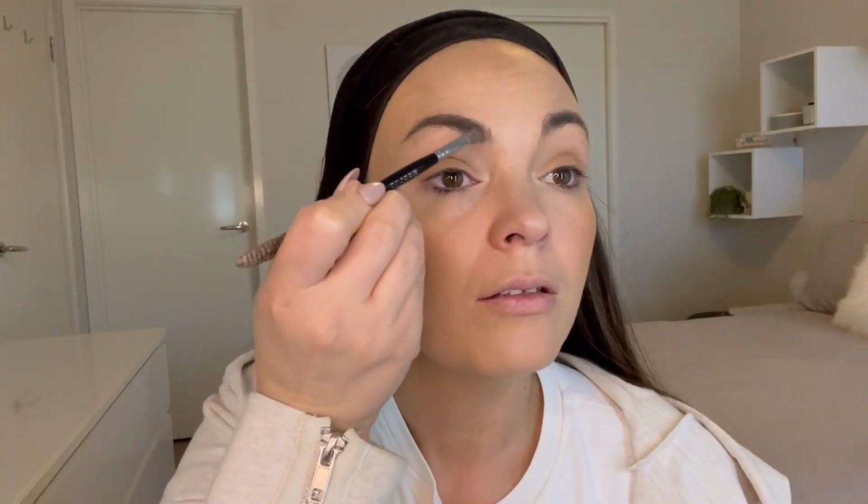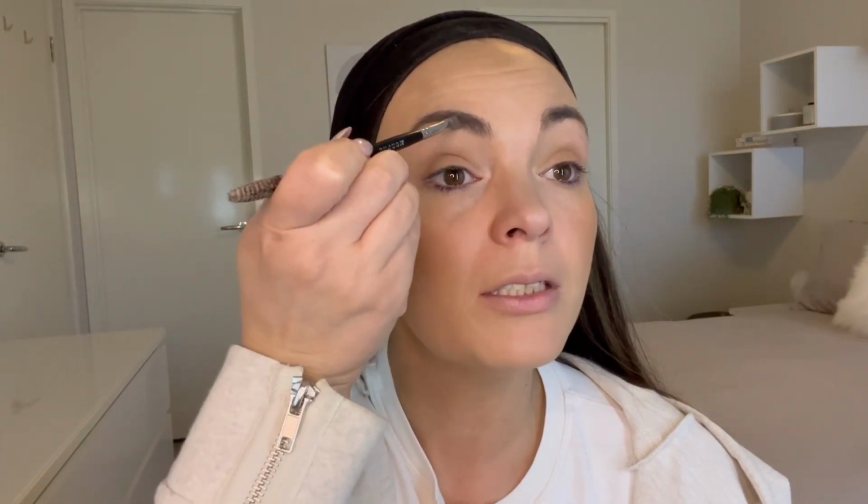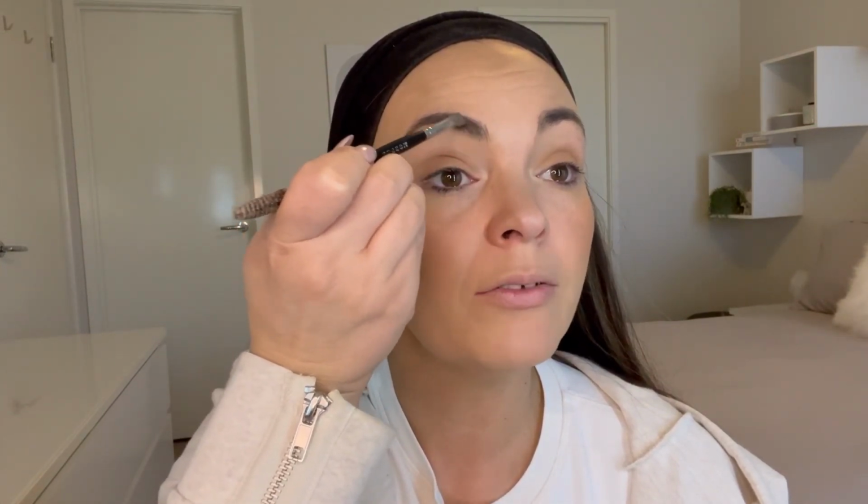I'll fill them in a bit. As I fill them in, especially down here at the root, but being careful not to go too heavy. And see the difference? This one is naturally more full as it is. It's annoying, but my eyebrows are different. But that's all I do. I might just speed this up for you because it can get a little boring.